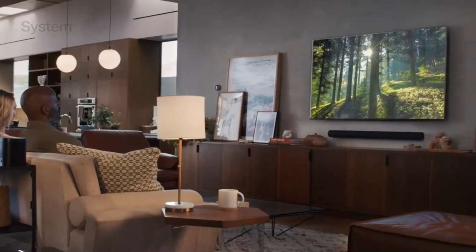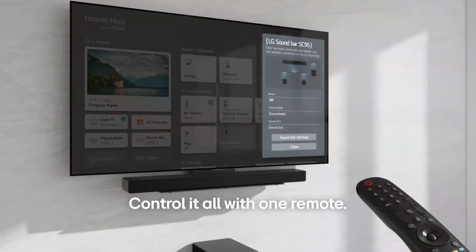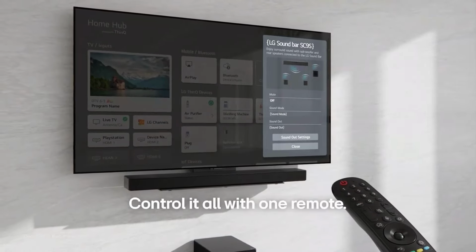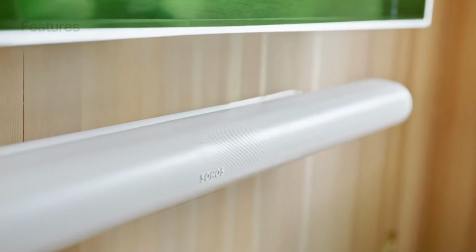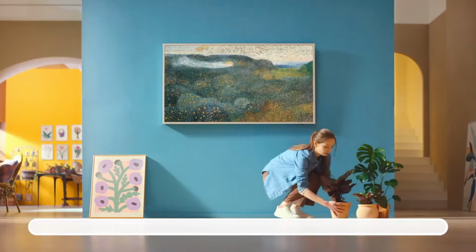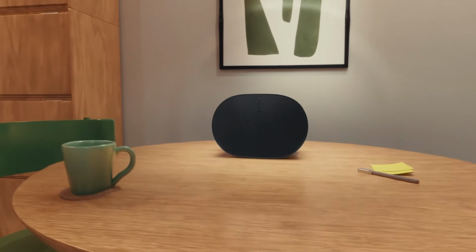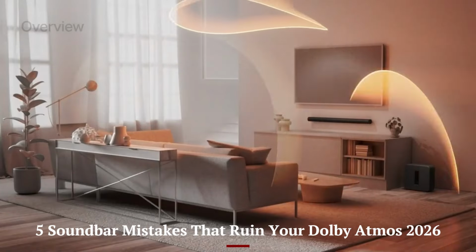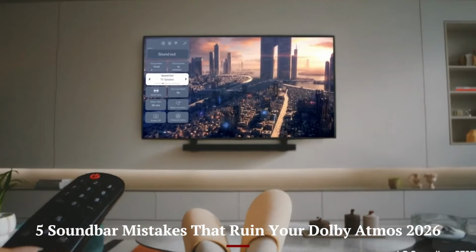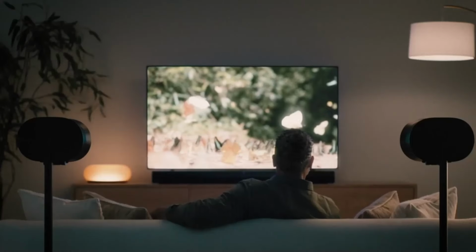Think your Dolby Atmos soundbar is giving you the best surround sound? Think again. Many people unknowingly make simple setup mistakes that completely destroy the 3D audio experience. From wrong placements to overlooked settings, these errors can turn cinematic sound into flat, lifeless audio. In this video, we'll reveal the 5 soundbar mistakes that ruin your Dolby Atmos experience in 2026, and how to fix them for mind-blowing, theater-quality sound.